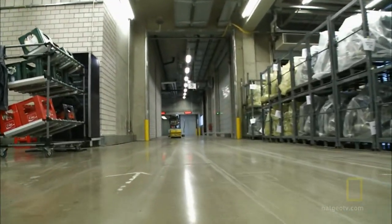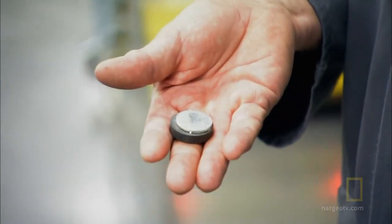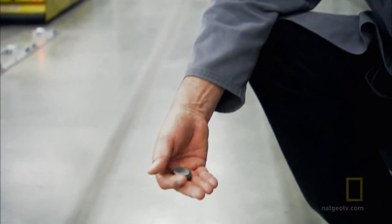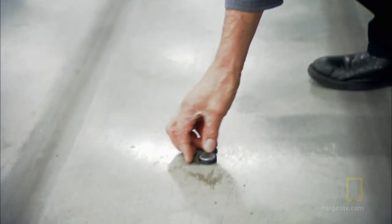Every 5 meters, we have magnets embedded in the floor, which are covered by concrete. And between one 5-meter distance and the next 5 meters, the cart is programmed to find its way. This, for example, is such a spot.